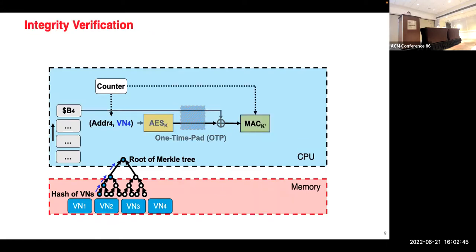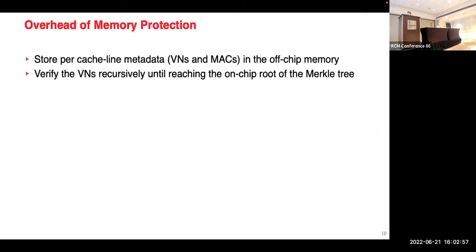For integrity protection verification, that's easier because you just have a MAC unit and you compute a message authentication code for each cache line. So now we know where the overhead of memory protection comes from. The first thing is to store per cache line metadata, in other words VNs and MACs, in the off-chip memory. And we also need to verify the VN recursively until reaching the on-chip root of the Merkle tree. You can do some optimization by caching all this metadata, but it is still a huge overhead.